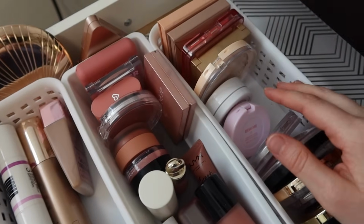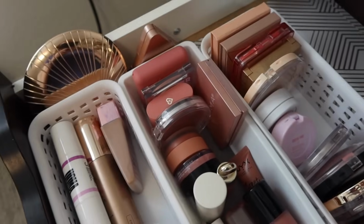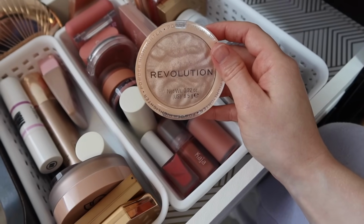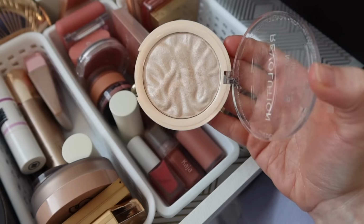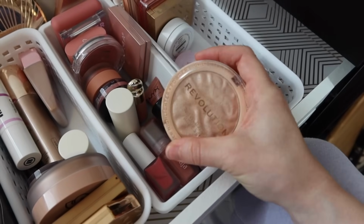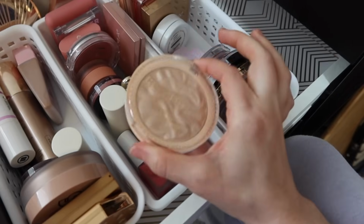Let's just pull in a couple, maybe one or two highlighters. I feel like I haven't used this one in a little while. This is the Makeup Revolution Highlighter Reloaded in the shade Just My Type. Just a really light pearly champagne color. I do really like this highlighter, so let's add that one in. It's definitely pretty intense, but I don't mind that.